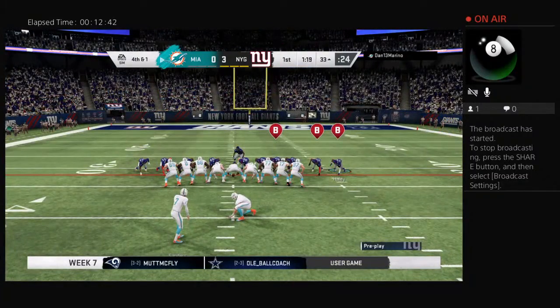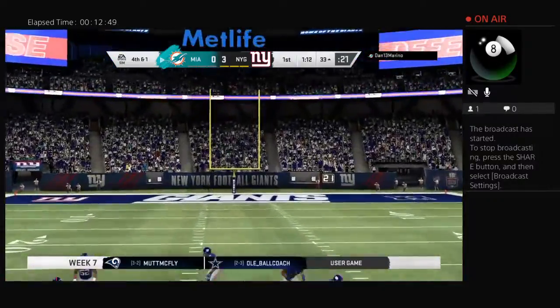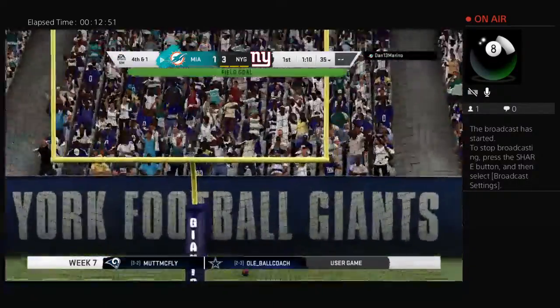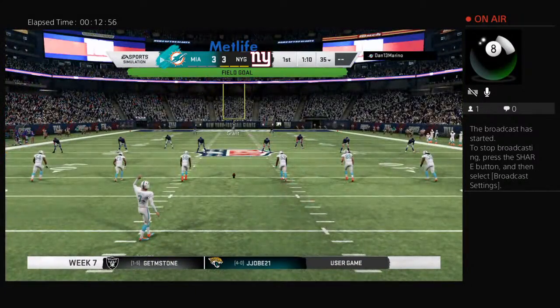So on 4th down, Dolphin kicker Jason Sanders comes on. From the left hash, it's an even 50-yard attempt. And this will split the uprights. It's right down the middle, and the Dolphins are going to tie the score at 3.